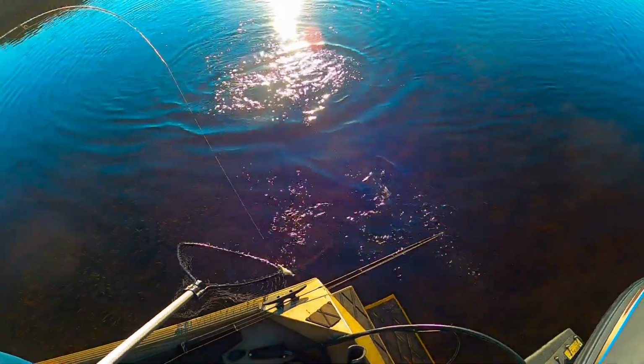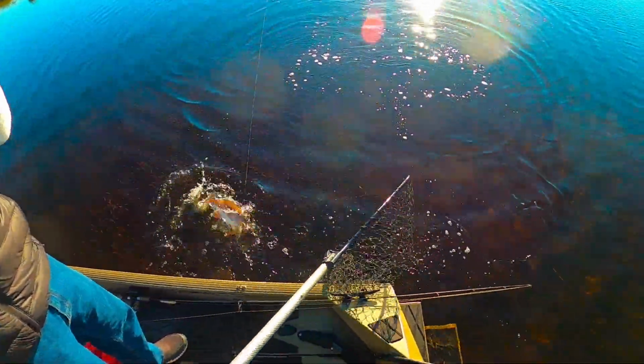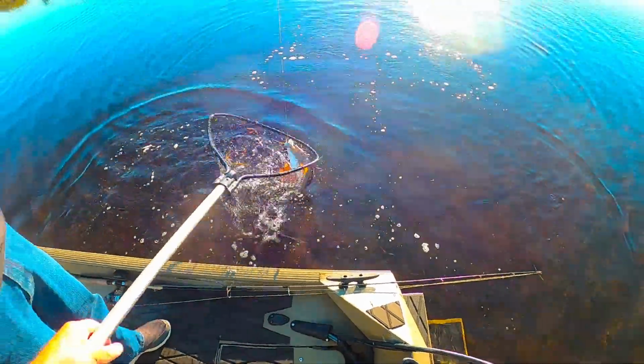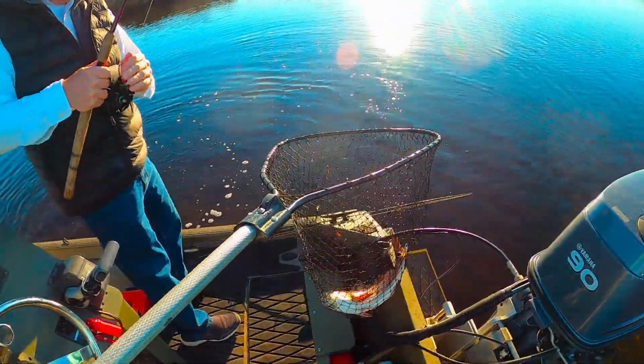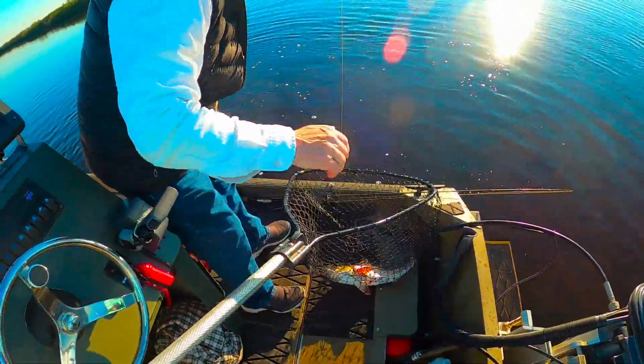Can't see that glare. Oh, here, pick him up. There you go. Hard to see with that sun glaring in. Yeah, that's a nice fish. Very nice. So that's a red, a redfish. Yep, that's actually a keeper size.